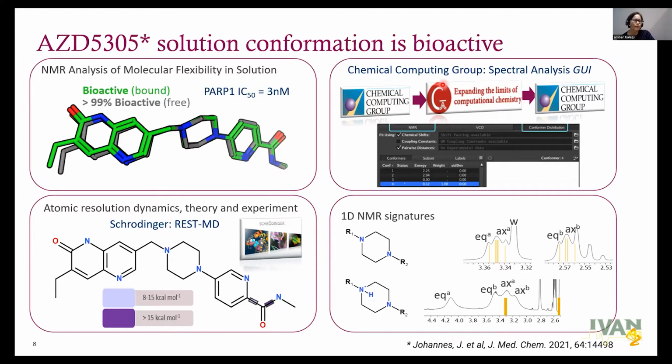The top right panel showcases the practical tools we're using for this NAMPHIS-based analysis. We start with a curated conformer set in CCG's MOE and generate a Gaussian output file for QM calculations. When finished, the results are imported from Gaussian into MOE's spectral analysis tool. And the spectral analysis tool GUI quickly compares experimental to calculated data. It presents least squares fits, and here's a tab for conformer distributions. And we've got interactive analyses and visualizations. In the bottom right are examples of 1D NMR signatures of piperazine CH2s under different charge states in DMSO. And communicating 1D signatures to chemists can help to quickly contextualize spectral interpretations in line with our primary goal to support drug design teams where timing is critical.